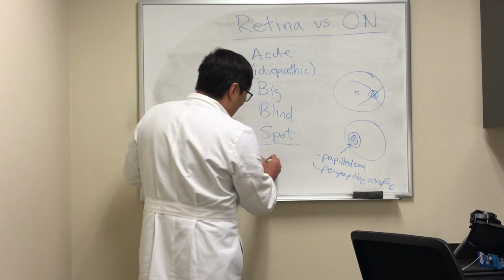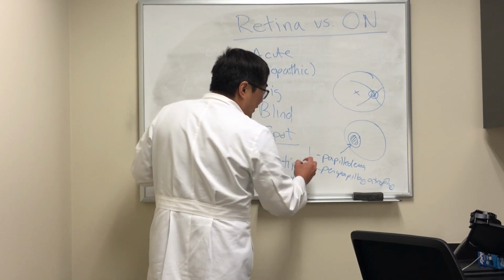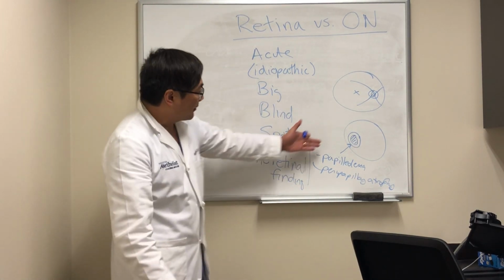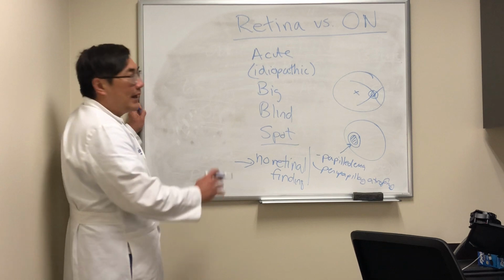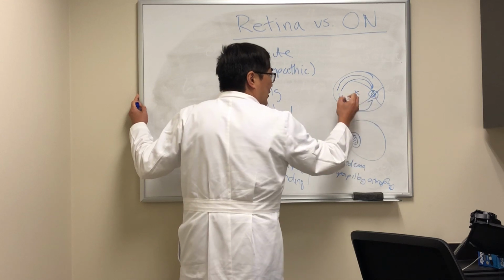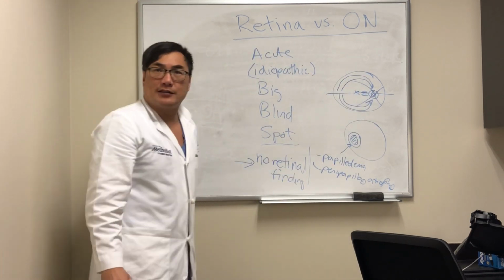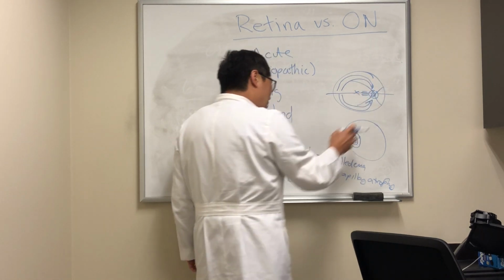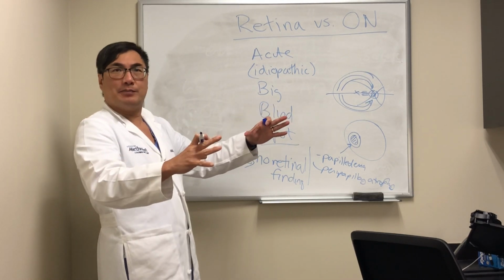So if there's no retinal finding, that's going to be very deceiving, because normally when we have a big blind spot, we have papilledema or peripapillary atrophy. It's so obvious what the cause of the big blind spot is. However, when there's no retinal finding, that actually probably means it's retinal. And the reason is the arrangement of the nerve fiber layer is arcuate and respects the horizontal meridian, or it's papillomacular bundle and causes central or cecocentral scotoma. So it's hard to generate an enlarged blind spot with nerve fiber layer. When you have enlargement of the blind spot, it usually means peripapillary retina is the problem.